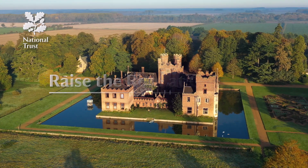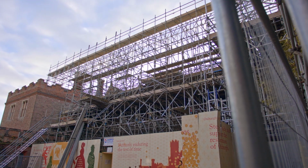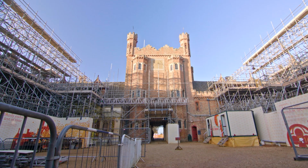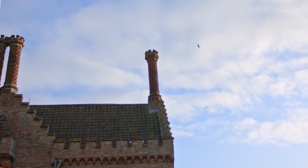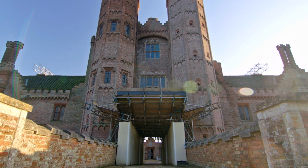In 2016, the central dormer window on the west range of Oxburgh Hall suffered a catastrophic collapse and actually fell into the courtyard. And what we thought was a simple fix at the time to reinstate the dormer window has actually grown the more we've looked into it, and it now encompasses the entirety of the roofscape, 27 chimneys, and also works to the façade of the gatehouse, which is the oldest part of the building.